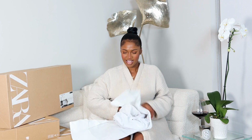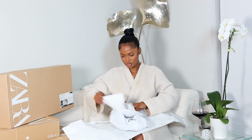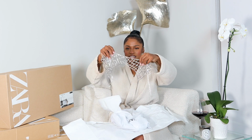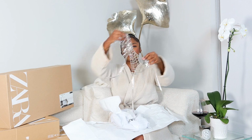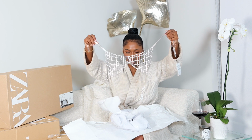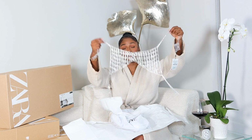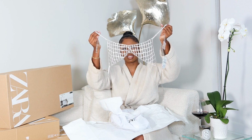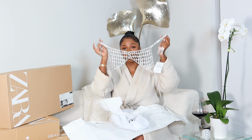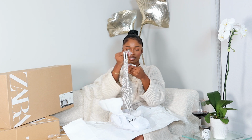Okay, so back in our wrapping paper. Oh, I'm excited about this. Okay, so this piece right here, this is a really cute piece. This is like a bralette thing, and I remember seeing or wanting one of these. I saw something similar on Revolve, and it sold out right away. But guess what, guys? I found it on Zara, and this is a size medium.